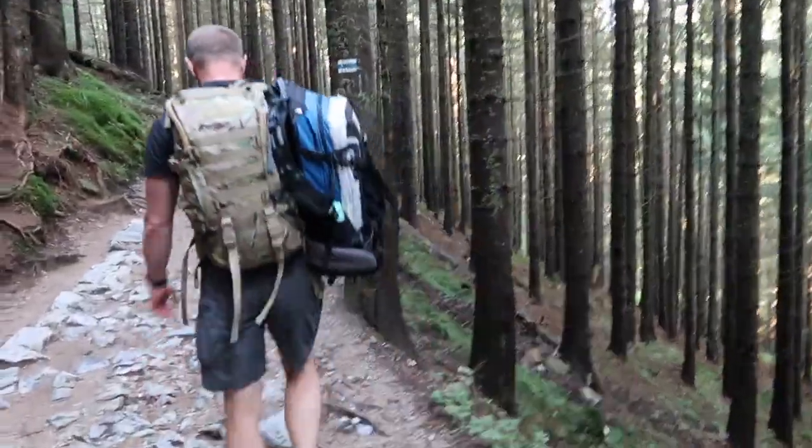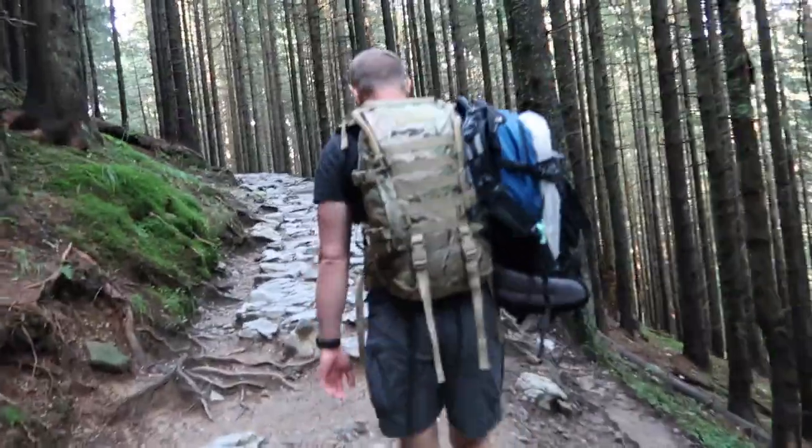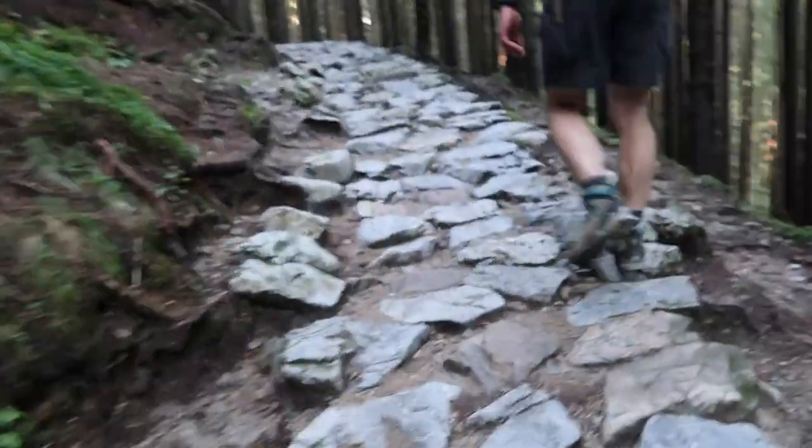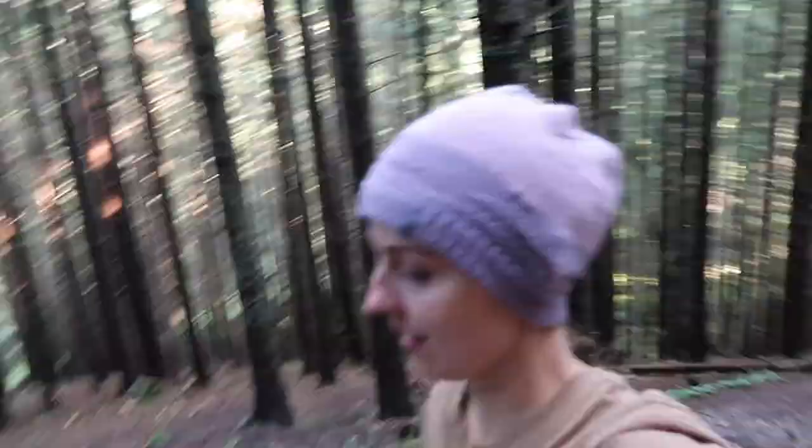One, two. Two backpacks. Oh. It's not easy. It's kind of chilly in the forest.